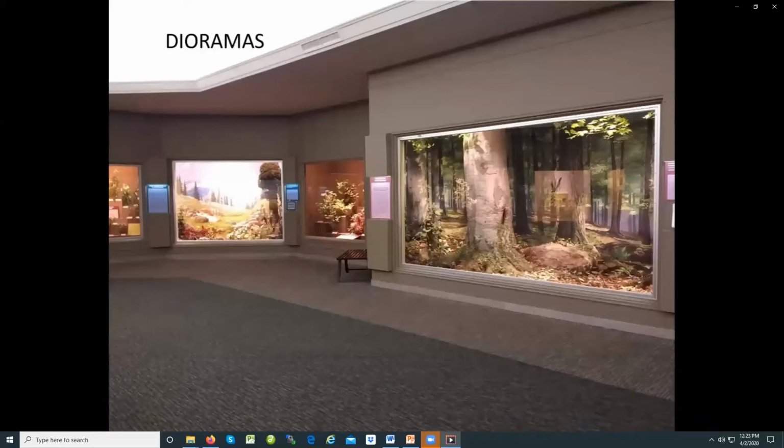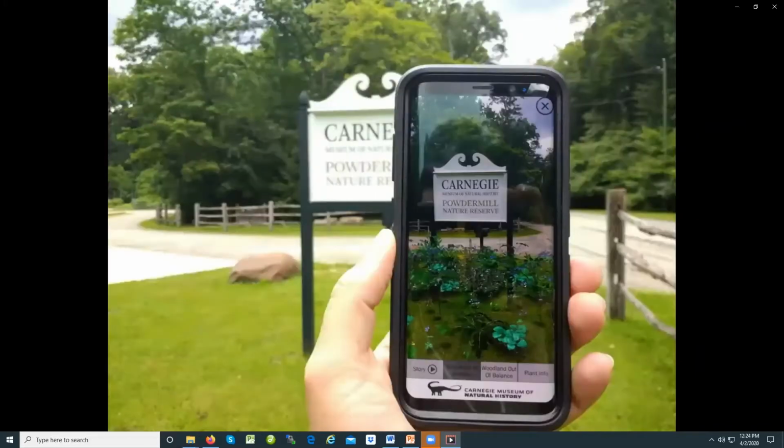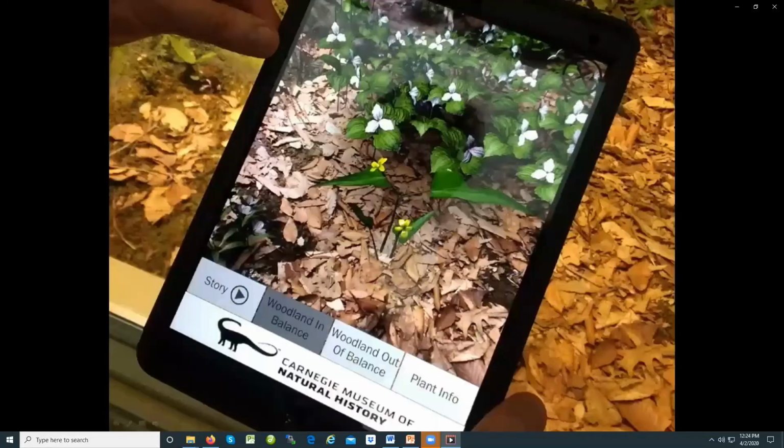So if you're not familiar with dioramas, here's a picture of the forest diorama in the Hall of Botany at the Carnegie Museum of Natural History in Pittsburgh, Pennsylvania. You can see they are spatial, three-dimensional representations or models of the environments and presented in context to other environments. They're usually thematically arranged. They might be of environments of the past or of places that we can't get to. And the idea was to simulate that with augmented reality and to annotate the entire diorama.